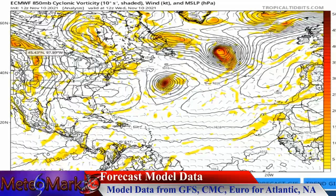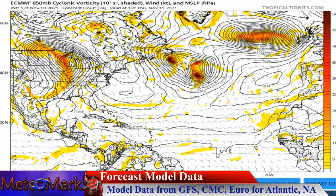All right, let's quickly take a look at the tropics. We can take a look at North America as well while we're looking at the tropics. You can see there is Invest 96L. Wow, another very strong low pressure system just northeast. This is the Euro, thanks to tropicaltidbits.com. And we put this into motion into your Thursday.